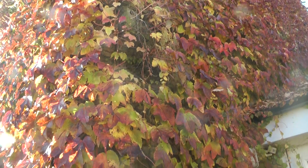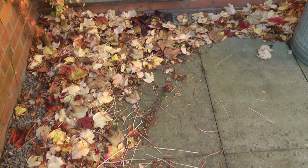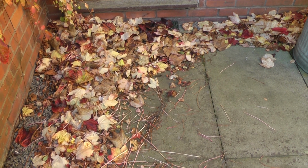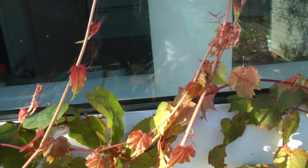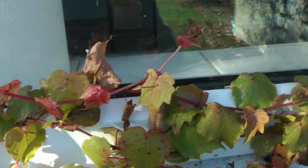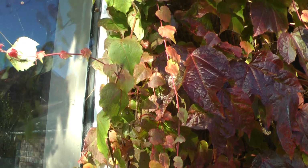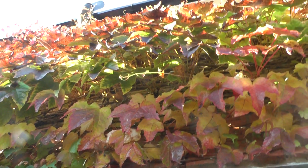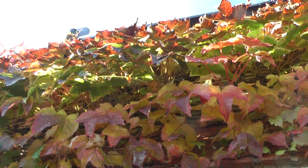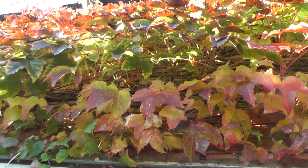So many leaves and stems everywhere. That's just the beginning. But it's worth it for them, even if the display is quite short. It's definitely worth it. They continue to grow right to the very end. These new shoots growing all over the windows. And the sparrows love roosting in here in the evening, chasing one another about.